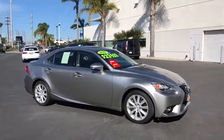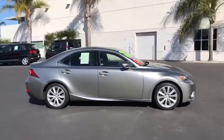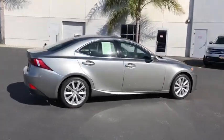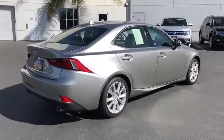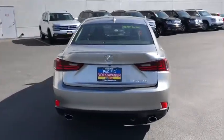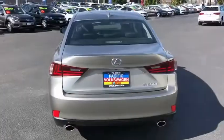For the right vehicle? Check out this 2016 Lexus IS. The IS is the compact luxury sedan offered by Lexus under Toyota. The IS fits the bill for sports-minded drivers looking for luxury in a compact design. This vehicle has less than 20,000 miles.